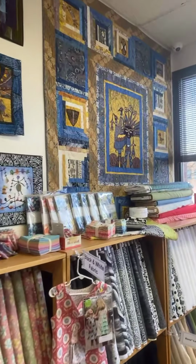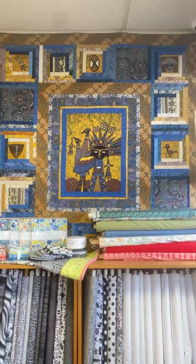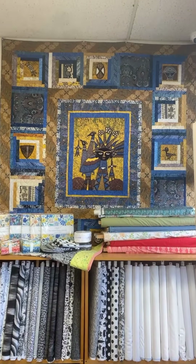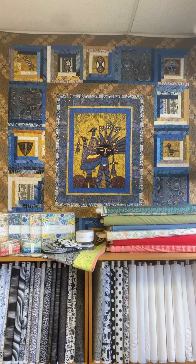One of the things that took a little while to do, but we did produce a book about working with batik panels. So this is one of the large quilts. I mostly do small quilts. The publisher told me I had to do 2 large quilts. So this is one of them.